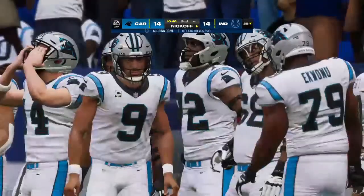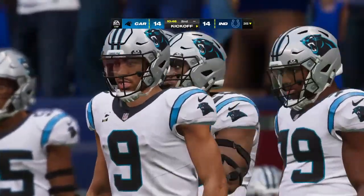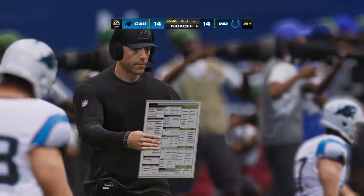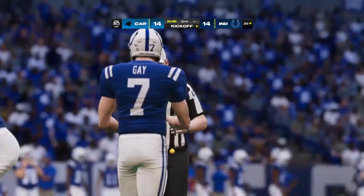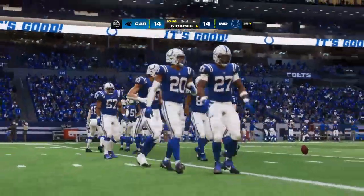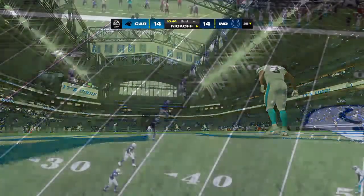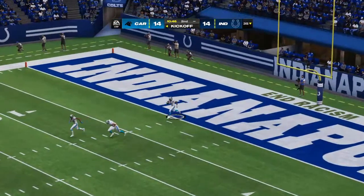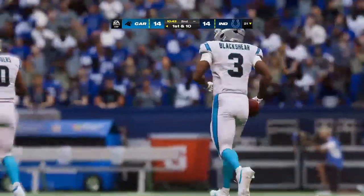And we've got a good one brewing. We're all knotted up at 14. So that drive goes 8 plays, and it was capped off by a Jonathan Taylor touchdown. This one tied at 14 now as he sends this one away. From a couple yards deep, he'll bring it out of the end zone, and he's able to get this across the 20, but not by much as he's marked out officially at the 21.